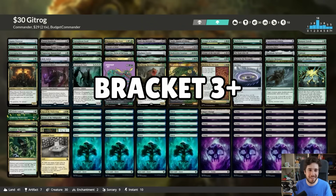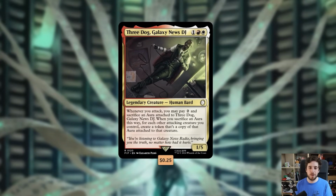It will be unfair. Okay, the next one is another aura deck that's fairly new. It's Boros auras with Three Dog, Galaxy News DJ. The whole idea with Three Dog is that we put a bunch of creatures onto the battlefield, including Three Dog. We enchant Three Dog with some sweet auras, and we go attacking. We attack with all our creatures. We sacrifice one of the auras on Three Dog, and then we get to put a copy of that aura onto all our other creatures.